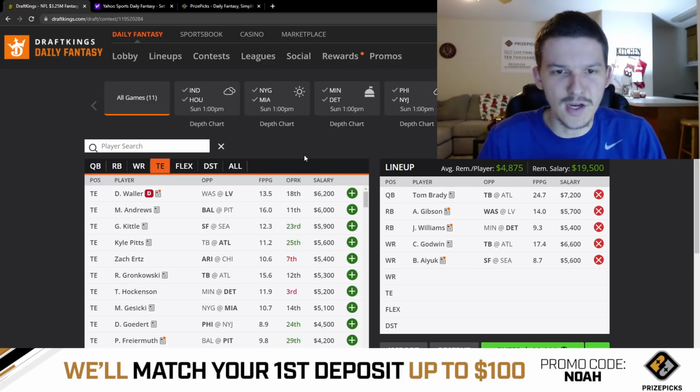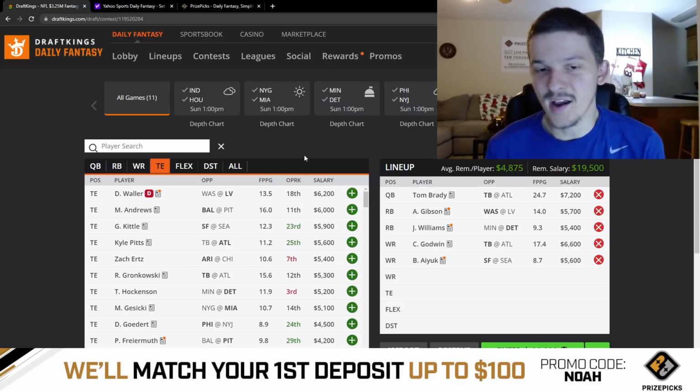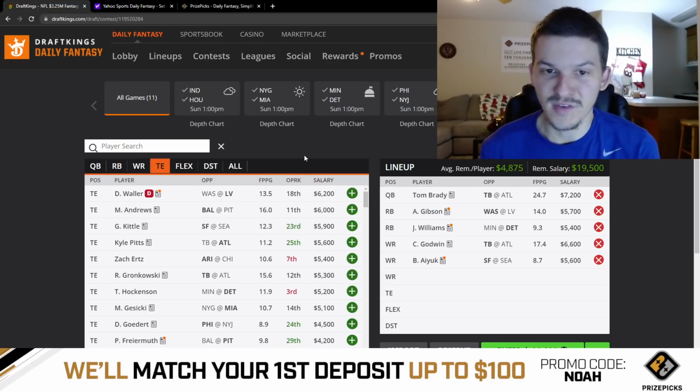So tight end this week, no Travis Kelce, Darren Waller not expected to play, so a little bit thin, but we still do have guys like Mark Andrews, George Kittle, Kyle Pitts, and I think these are some of the best options at the tight end position. Tight end's been a position this year where, God, it's so bad. Sometimes you'll see the highest scoring tight end might only score 15, 18 DraftKings points. We haven't seen much of a ceiling from a lot of tight ends this year.